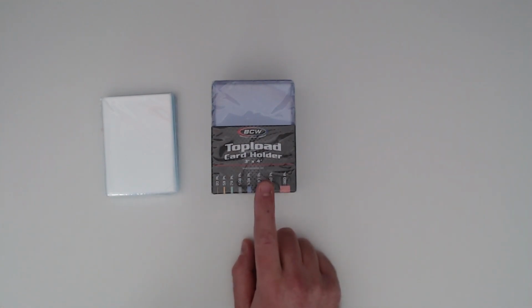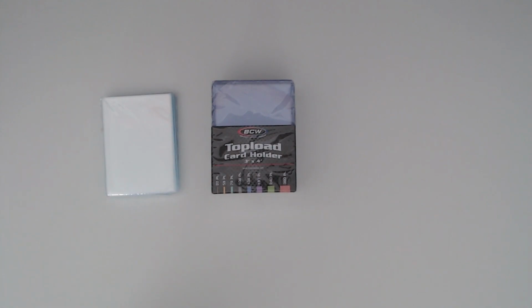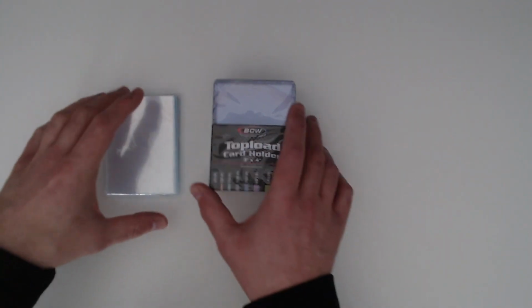I've had better luck recently with the BCW brand top loaders. These have been really good quality, both in the build and in the security. I think it's important to get a nice mix of grip on the card while actually being able to slide it in nicely so that it can be stored, or you can ship it out and you know that it's going to be well taken care of.